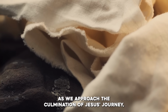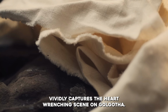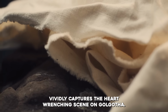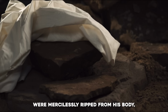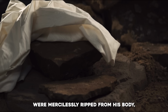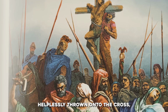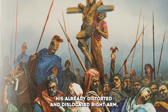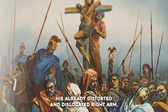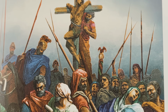As we approach the culmination of Jesus' journey, the Shroud of Turin vividly captures the heart-wrenching scene on Golgotha. His clothes, now soaked with blood, were mercilessly ripped from his body, reopening wounds that had started to adhere to the fabric. Helplessly thrown onto the cross, the soldiers proceeded to nail his already distorted and dislocated right arm, causing excruciating pain as nerves and ligaments were severed.